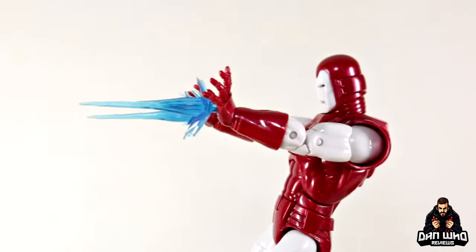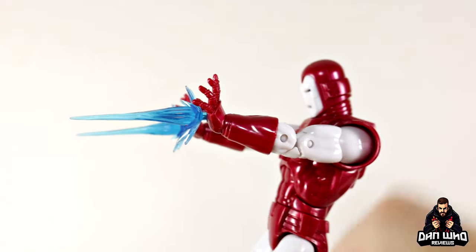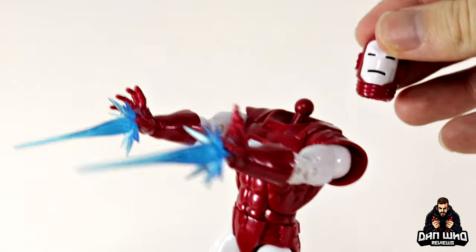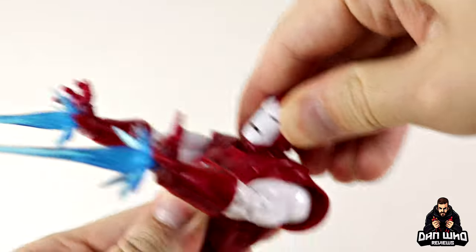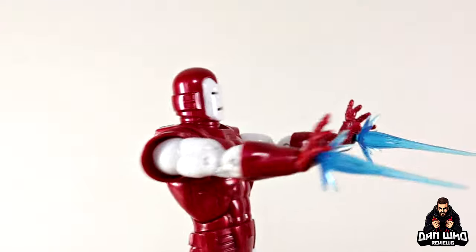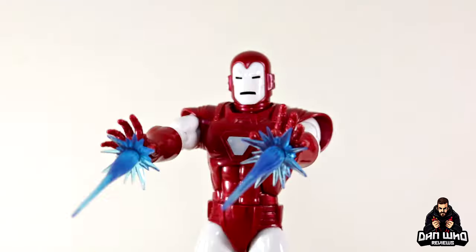I do dislike this figure though, as it doesn't have the hinges in the wrist. So you can't hinge his wrist up and down. And also the neck is attached as one solid piece. So you can't really put an unmasked Tony Stark head on there. It just looks awkward because the neck is attached to the helmet. So they're two minor gripes of this figure, but otherwise it looks like the Silver Centurion, and he looked good on a Hall of Armor on the shelf.